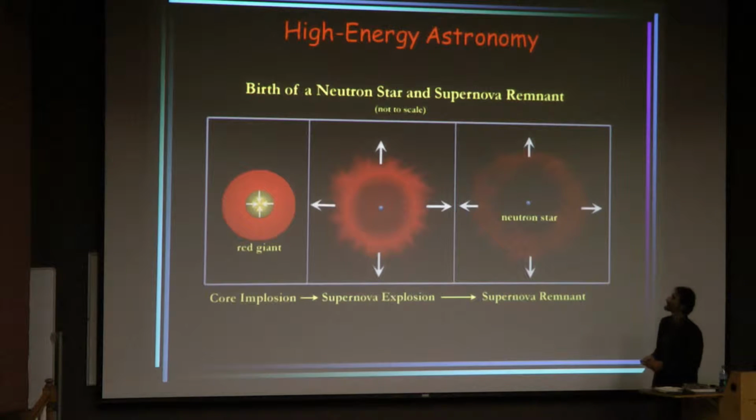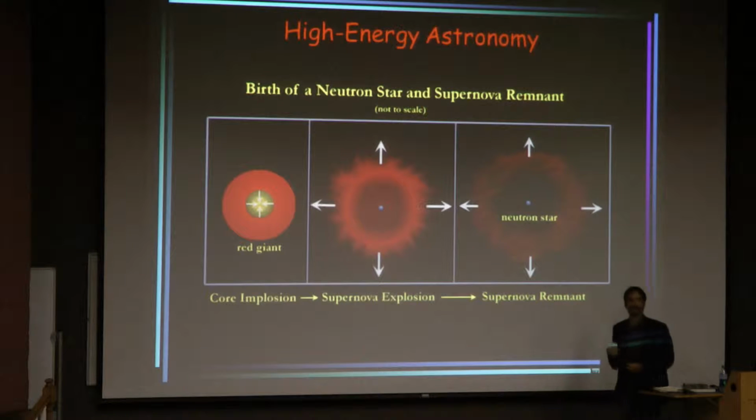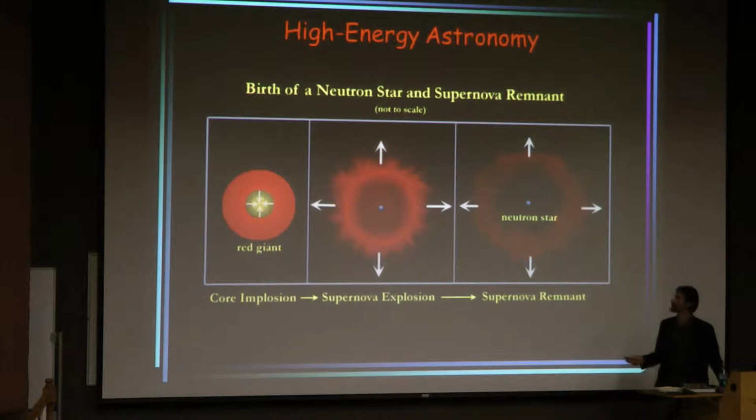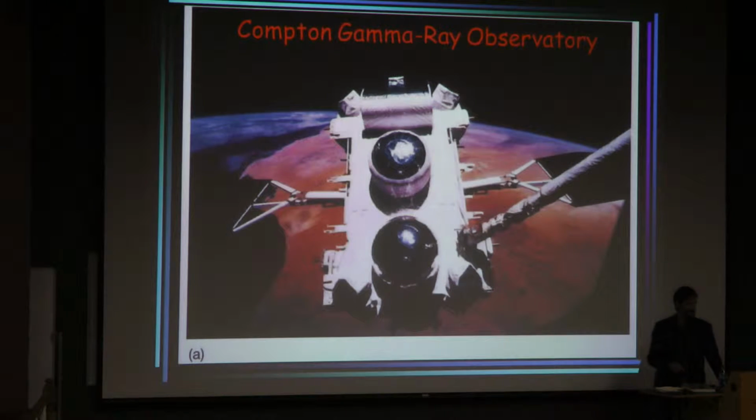Red giant star, if it's above a certain mass, around 5 times the mass of our sun, what happens is it can become unstable to a core explosion, which is a supernova explosion, and that can leave a remnant, which is a neutron star. But it can also, if the star is massive enough, leave a remnant that's actually not a neutron star, it's actually a black hole.